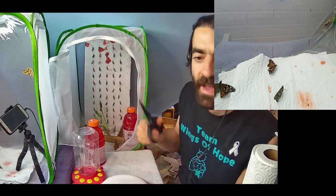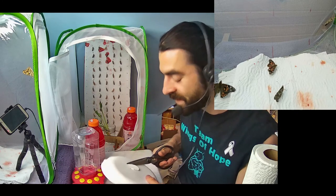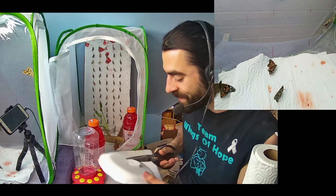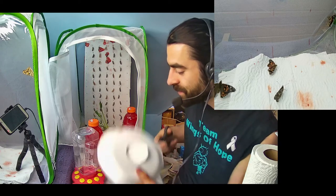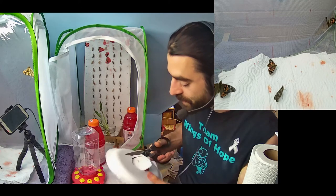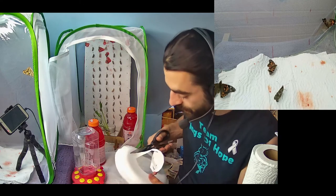This is where I'm going to have you guys skip forwards to if you're just starting. This is how you make a hummingbird feeder into a butterfly feeder. I'm taking a plate and I'm just cutting out the middle so that we can put it on top and make a little wheelchair ramp. Not that they're in wheelchairs. I don't know. I just think things have to be accessible.